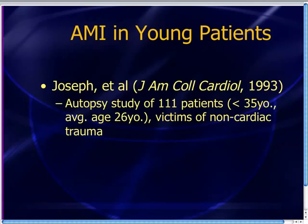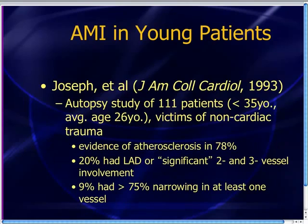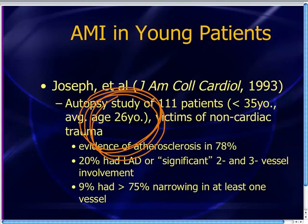And here's a study that you really ought to know about. This is from 1993. This is even before the current high-fat diets were very prevalent. This is an autopsy study of over 100 patients, average age 26 years old. These were over 100 patients that were victims of inner-city violence. They got autopsies, and these patients, average age 26, what did they find at autopsy? Well, shockingly, 3/4 of them had significant atherosclerotic changes. 20% had multi-vessel involvement. 9% had more than 75% narrowing in at least one vessel. Average age 26 years old.